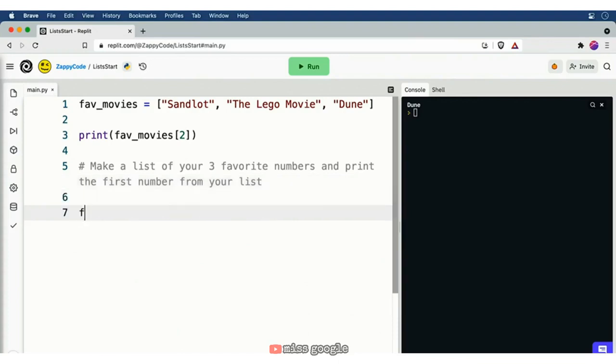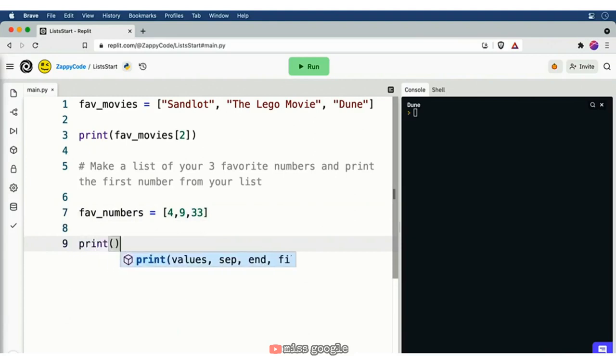I'm going to make a new variable here called fave numbers, and I'm going to set this equal to a new empty list. And then I'm going to provide some ints inside of here, and I'm going to print out the very first number. So I'm going to say print my fave numbers, and I'm going to pass it the index of 0. So we should get the number 4 printing. And if we run this, oh, I have fave movies instead of fave numbers listed here. Let's replace that. Let's run. And now we can see that we have the number 4 showing up.